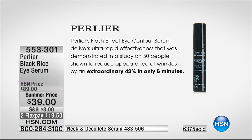And after 30 people have come in for 30 days, once a day, and are given this, their eyes are actually measured by a machine that counts the amount of wrinkles that you can see, so that visibly you can come out with these results. And it says, and HSN Legal makes this worded this way, let me read the whole thing. Perlier Flash Effect Eye Contour Serum, and we call it a flash effect because literally we feel 5 minutes is sort of a flash effect, right?